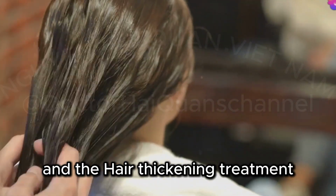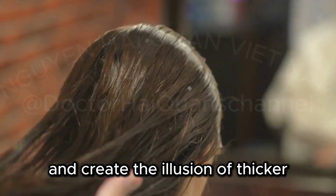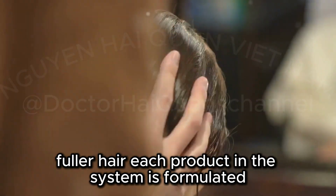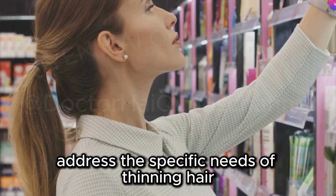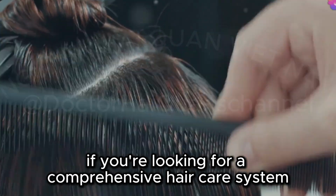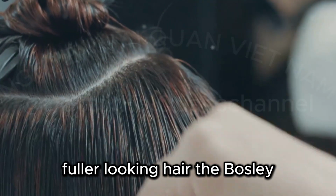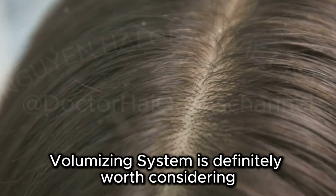The conditioner hydrates and detangles, leaving your hair soft and manageable. And the hair thickening treatment is the star of the show, working to plump up the hair shaft and create the illusion of thicker, fuller hair. Each product in the system is formulated with ingredients that address the specific needs of thinning hair. If you're looking for a comprehensive hair care system that can help you achieve thicker, fuller-looking hair, the Bosley MD Revive Volumizing System is definitely worth considering.